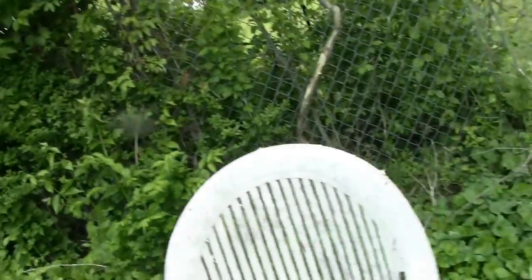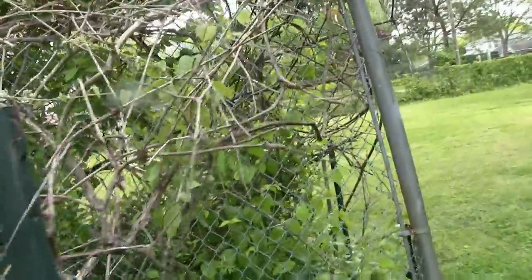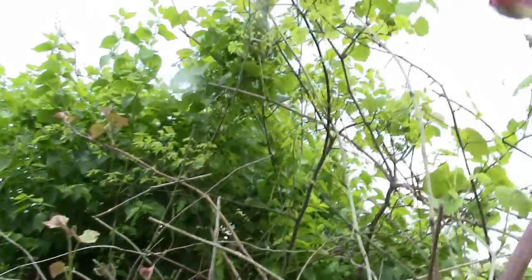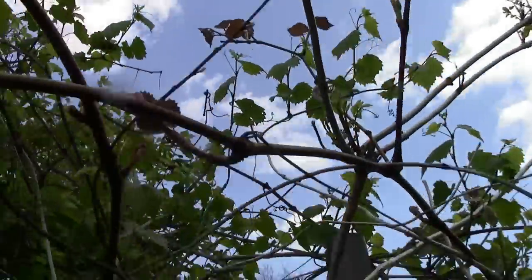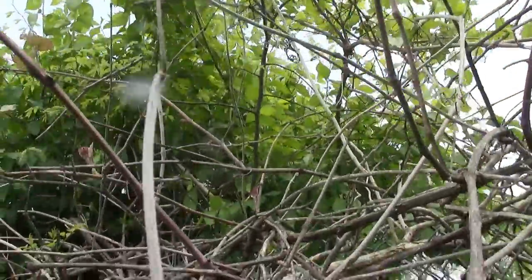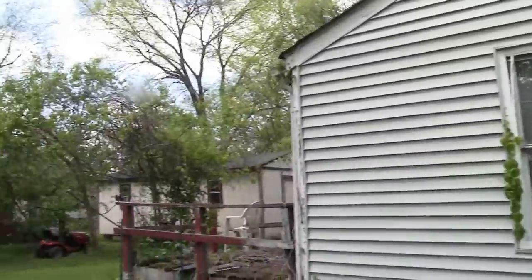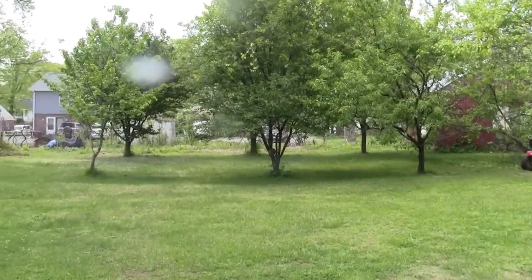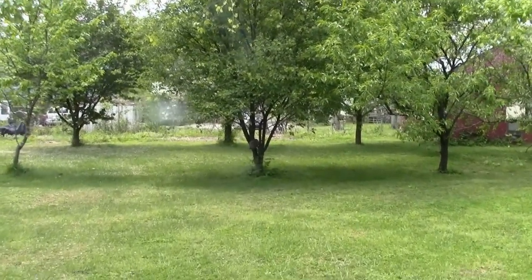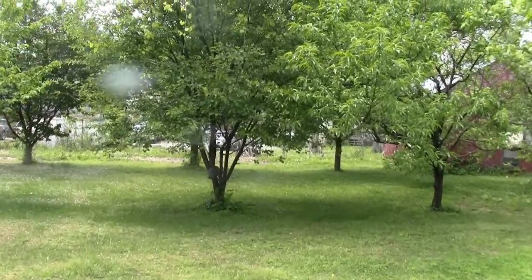Over here we have our grape plant that gives us grapes all the time. There are the leaves, and the leaves are way up there. Probably have to get on a ladder to get the grapes this year. And everything in Tennessee is green this time of year. April, I guess this is April 22nd.